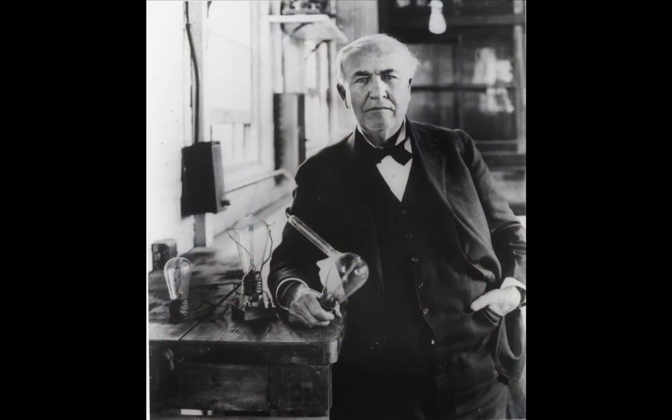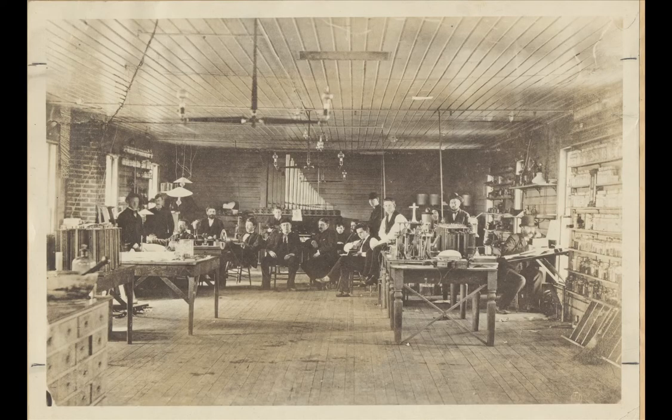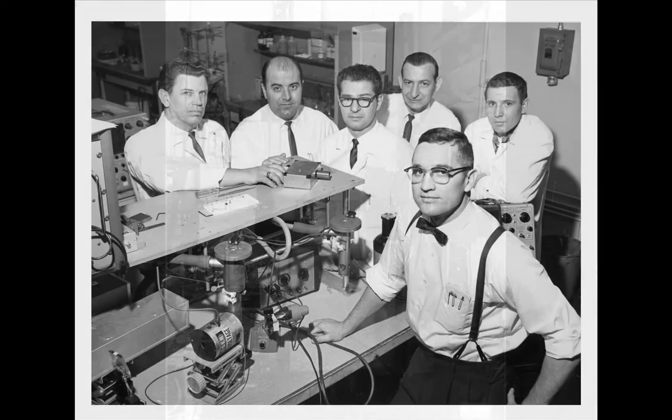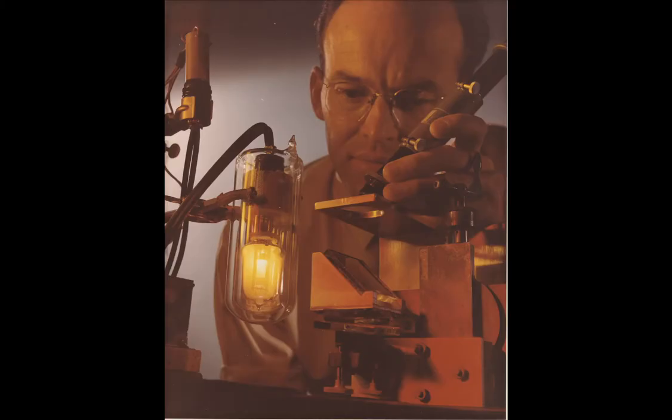It begins with Thomas Edison's invention of the first light bulb, the subsequent mass production of incandescent lamps enabled by ductile tungsten, and GE's development of the first synchrotron radiation source in the 1940s. In 1962, a GE team led by Nick Holniak demonstrated the first LED. In the same year, Bob Hall developed the first semiconductor diode laser.